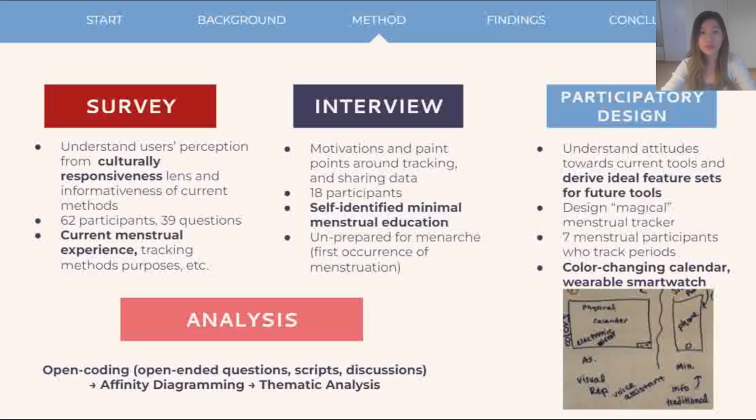Drawing from the interviews, we conducted a participatory design workshop with 7 current menstrual trackers. During the workshop, we asked participants to design together an ideal menstrual tracker with any of the functionality they wanted, including the kinds of information it could track or the information it could provide them.